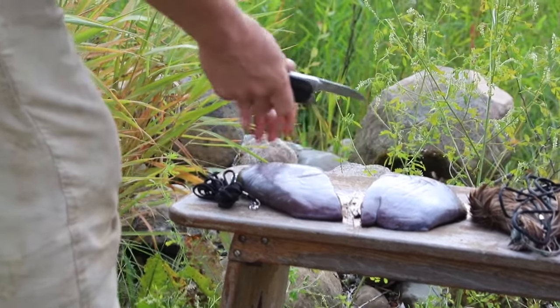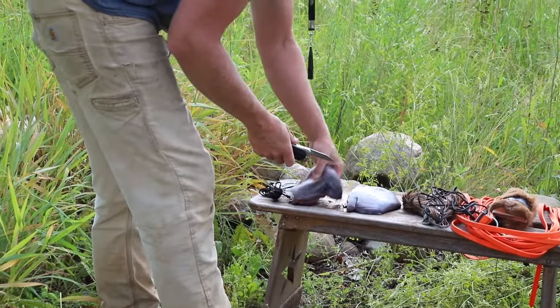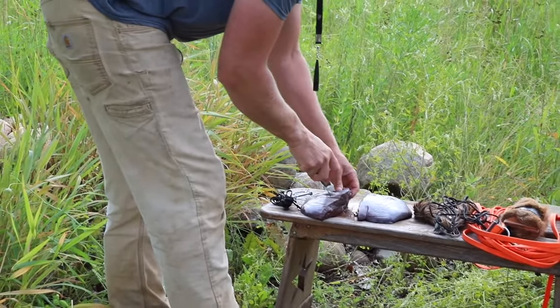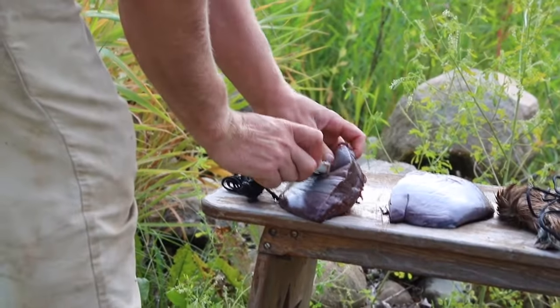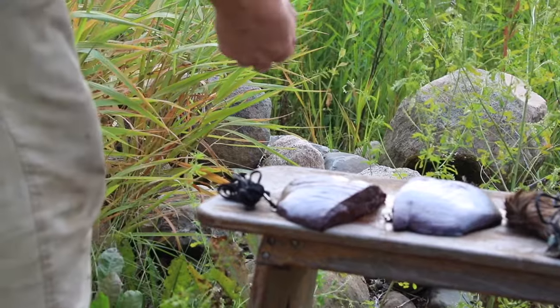And then what you're going to do is, I like to get into a little bit thicker part of it, and I'm just going to punch a hole through it. Make sure you don't cut yourself, but tip of the knife through it. Then you've got your clip.